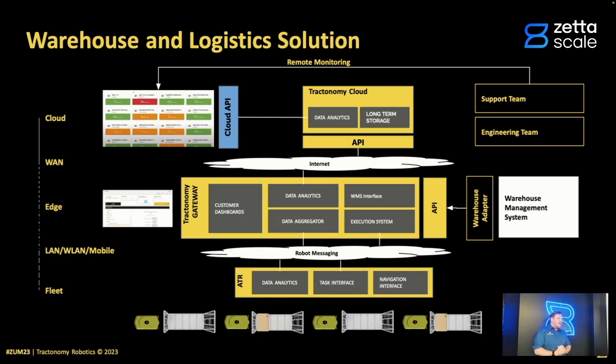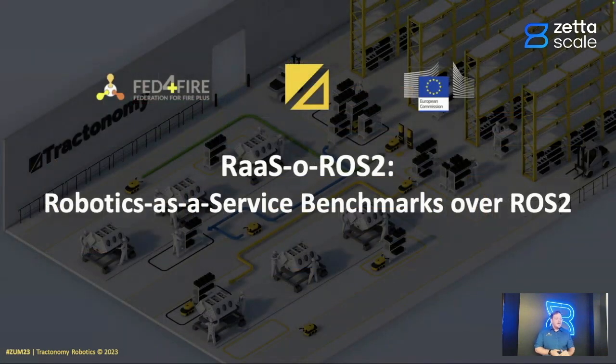In the beginning of 2020, this was, of course, not when Zenoh was really there yet. So we were looking for a solution, and we started a research project with Fed4FIRE and the European Commission, which was called the Robotics as a Service bench, which we benchmarked over ROS2. Because ROS2 was quite new at that time, I think we started with Crystal. So then it was not that stable, but we actually started a research project to see how well it would scale over a wide area network.